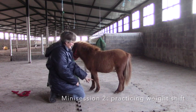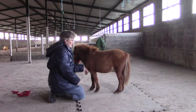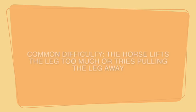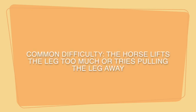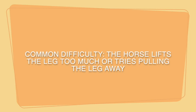Because what he needs to do in order to lift this leg is to shift his body weight from this leg to this leg. In the next section you're going to see a common difficulty when training a young horse, and they try to pull the leg up way too high, or sometimes they try to pull forward a little bit or pull a little bit away. And this is all very normal behavior, because the horse doesn't yet know really well what you expect it to do.